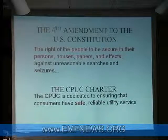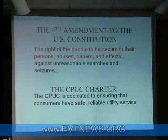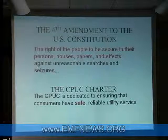Okay? But the current meter sits on the side of the house, and I could care less if somebody walks up and looks at the numbers. Go ahead. Look at my neighbors. Have a blast. But I do not want this thing giving a diary of the internal activities in my home to the highest bidder.